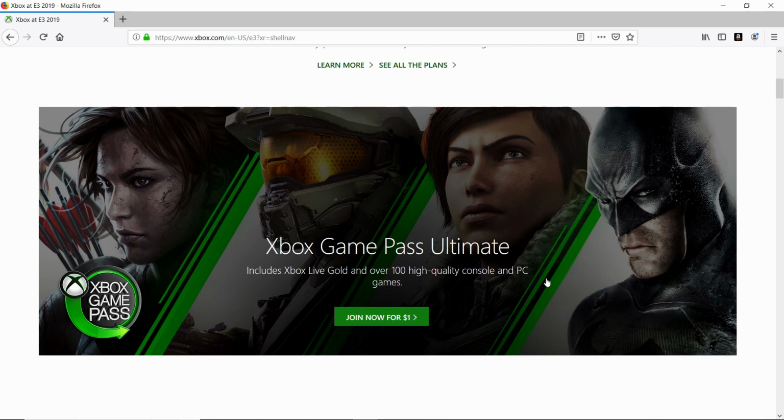We still have to see what they have as far as PC offerings, but it's a pretty good deal in general, especially for me, because I already have the Game Pass on my Xbox One and I have Xbox Live, of course. So essentially you're just getting the PC version bundled in for free. That's a pretty good deal, but it depends on how much you would use it.